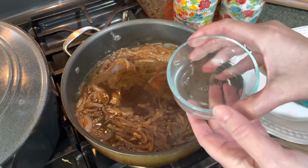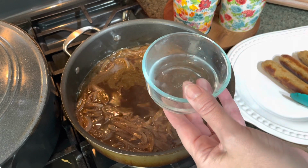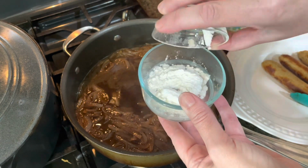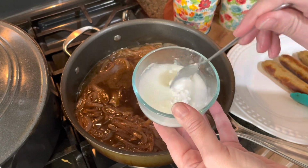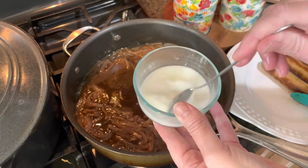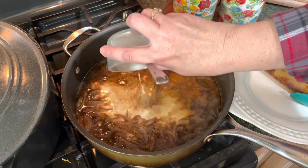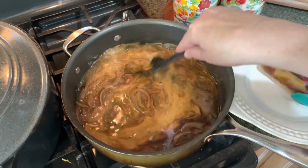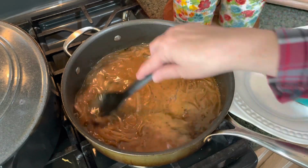So to make the gravy, I have a 1/4 cup of water, and to it I'm going to add my 2 tablespoons of cornstarch. Give it a stir until that cornstarch dissolves. All right, so I'm going to add it to my sauce, and then I'm just going to stir until it thickens.